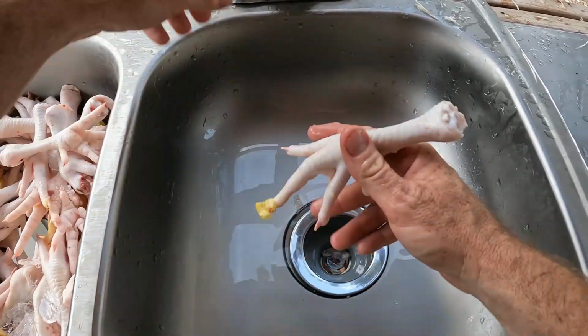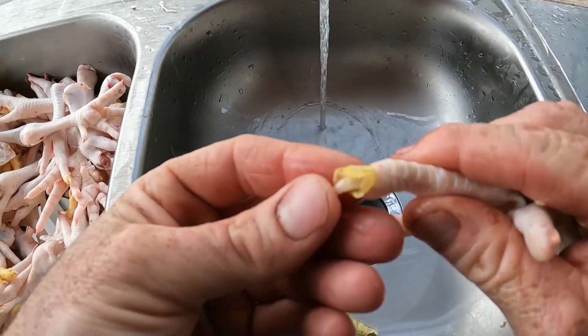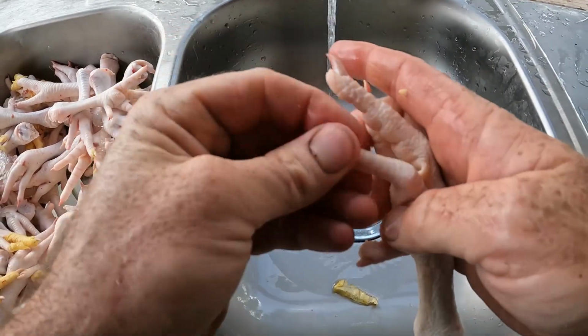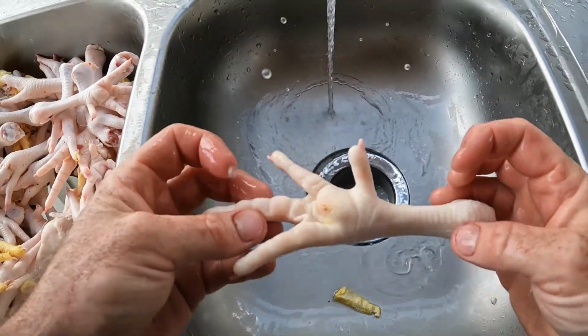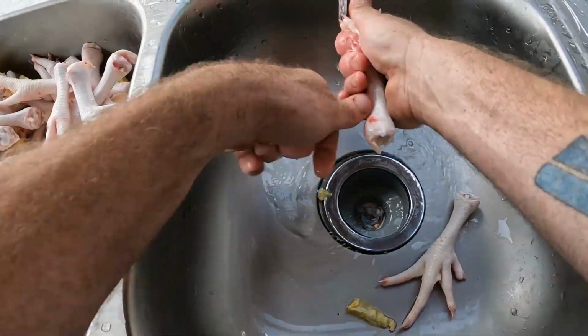Alright, so you just take these feet. You just go through and you pull all the yellow stuff off. So usually that little film over the nail, it'll pop off just like that. And you just check all the nails, make sure that's off. Make sure it's nice and clean. And it should look something like that. And that one is all done. So you move on to the next one.